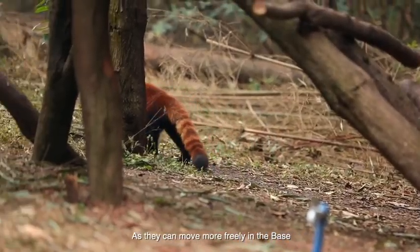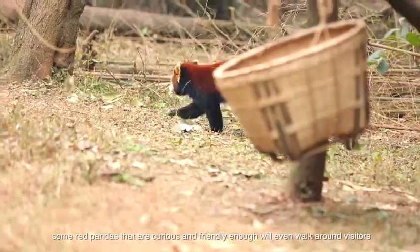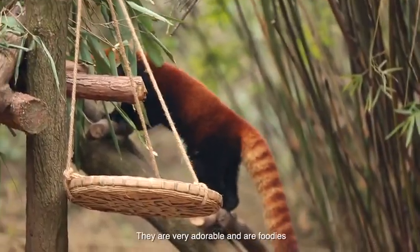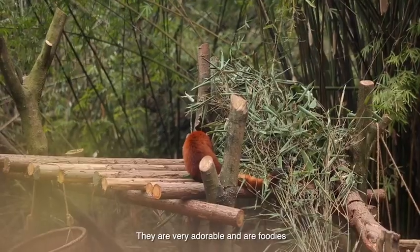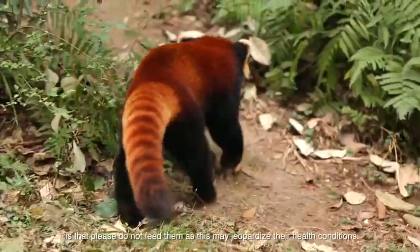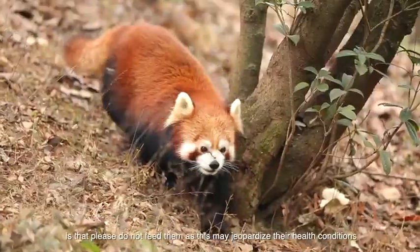As they can move more freely in the base, some red pandas that are curious and friendly enough will even walk around visitors. They are very adorable and are foodies. But one important thing we ask you is that please do not feed them, as this may jeopardize their health conditions.